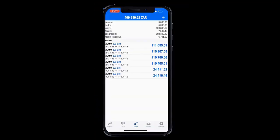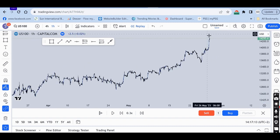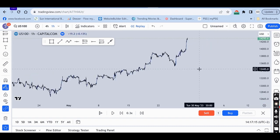After a few months, I was on 500,000 profit. That 5,000 is now on 500,000. And this is where I entered the market, and this is where the market is at the moment. You can see I've been holding this trade for a few months.